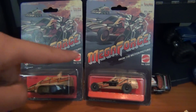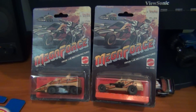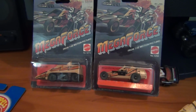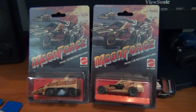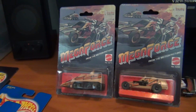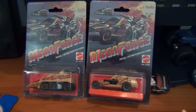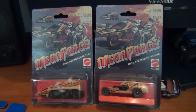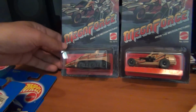I know I've got the old Mega Destroyer one just there loose, so it's awesome to have 2 carded ones, and probably 2 of the rarest things I do have in my collection, along with many other things, and still shocked to this day that I've managed to find 2 carded ones, because if someone had said to me you're going to find 2 carded Megaforce cars one day, I wouldn't have believed them, because I thought that'd be so hard to find, but surprisingly enough, I've managed to score 2 for the collection.